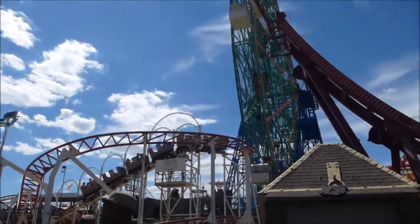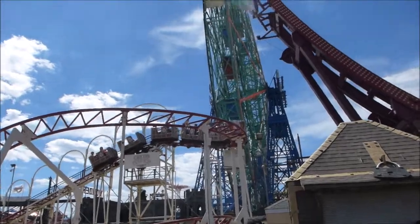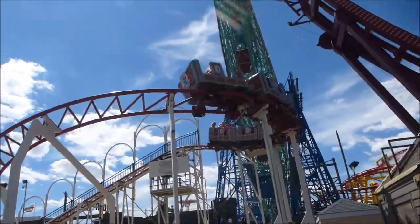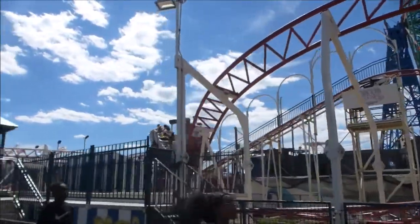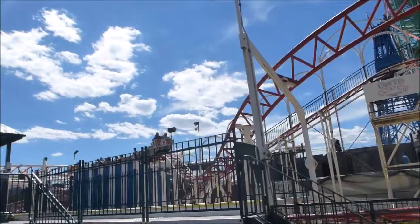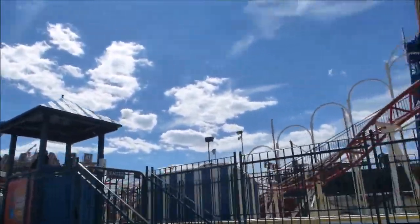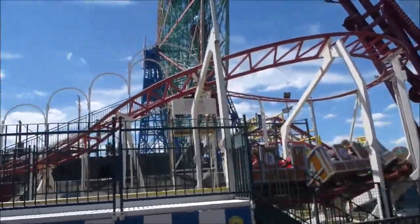This junior coaster is actually pretty good. Had some decent lateral force to it, maybe even a pinch of airtime or two. Towards the end there's a couple little hills. And a high capacity ride too, 12 rows. And I have done 10 credits so far today.